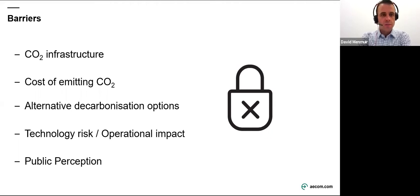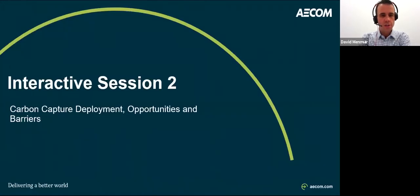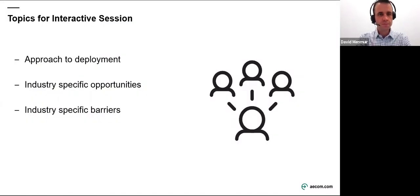So that's a very brief overview of the general opportunities and barriers for carbon capture. I think we'll now move into the next XLeap session, where we can hear about more specific opportunities and barriers. Great, thanks, David. Yes, we'll shortly be launching back into XLeap. So Mark, if you're able to load the second session and bring that first question up, and if everybody can move back into XLeap. Cheers, Andy.